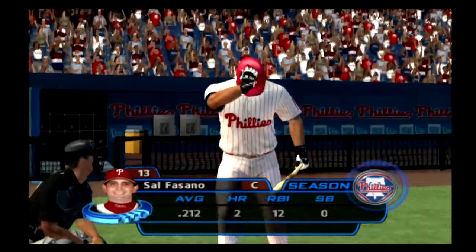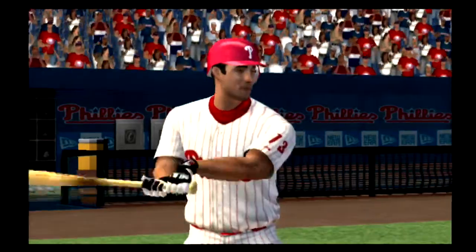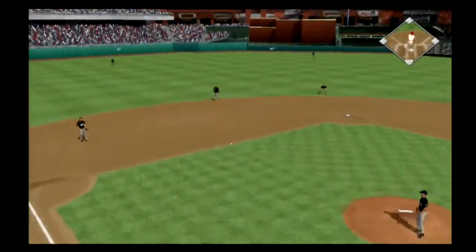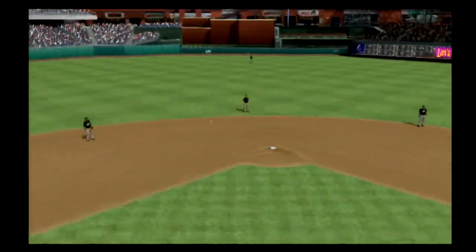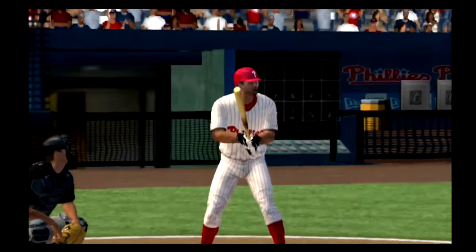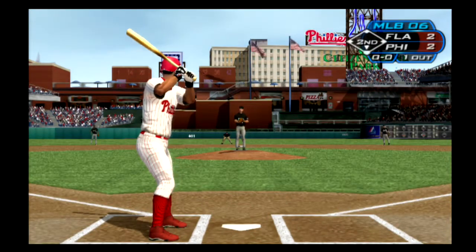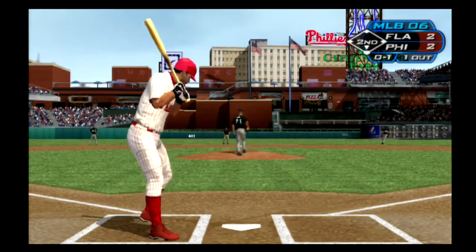Sal Fasano will start things off in the bottom of the second. Swing and a ground ball to short. Throw on to first in time, one away. Tomas Perez will dig in, a switch hitter batting right. Tomas Perez. In there, strike one. Let's see if he'll nibble at the corners here once he gets ahead.